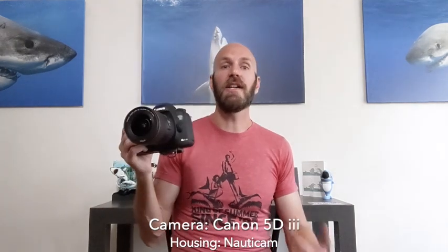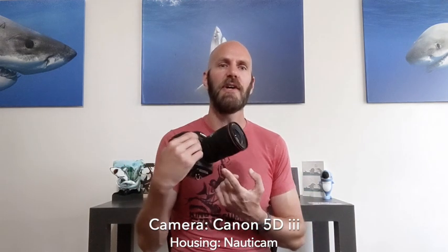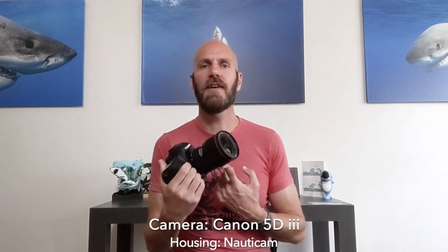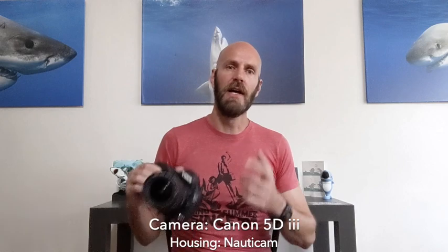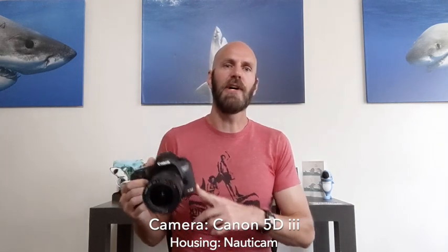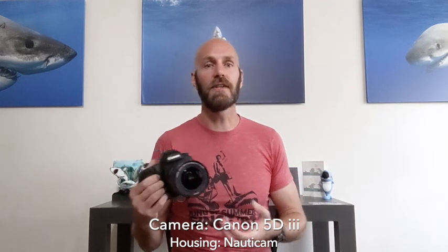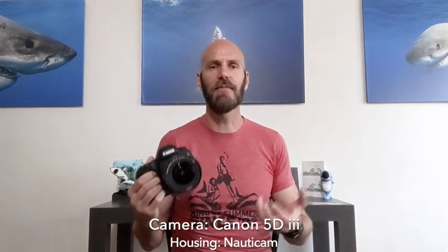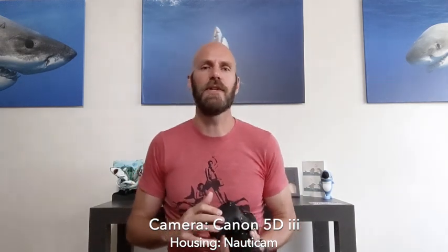Starting with camera body. This is a Canon 5D Mark III full frame DSLR. I've got it paired with a 16 to 35 millimeter f4L lens with image stabilization. So I've got an ultra wide lens on a full frame body. Great for underwater shooting, great for close-ups when the sharks come in close. You can often get the whole shark's body in the frame even when they're in real close. Been shooting with this camera since 2014.